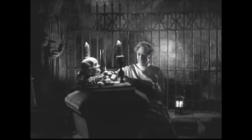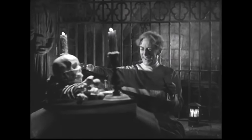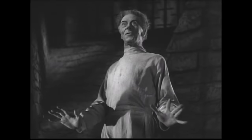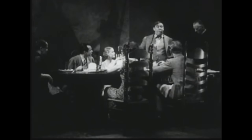Later, he played Dr. Pretorius in Bride of Frankenstein, one of the best mad scientists of all time. Charles Laughton's in it, too. He's a jolly fellow, and he seems to balance the somber mood.